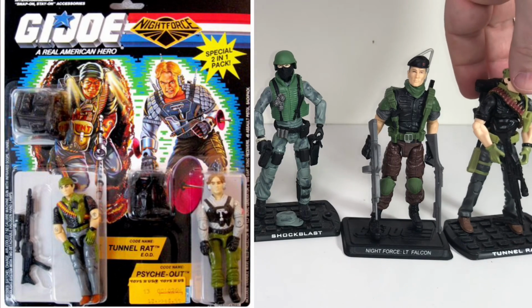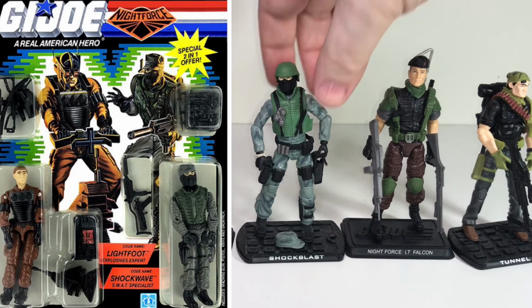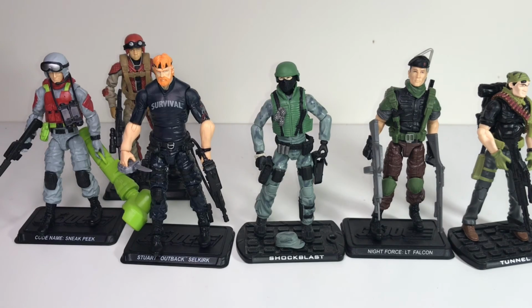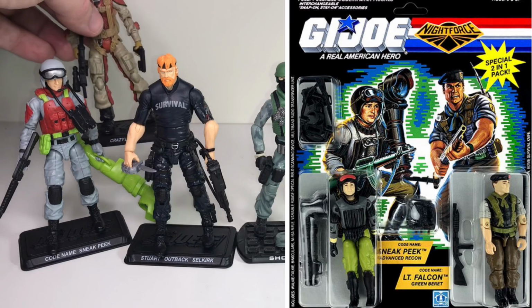Tunnel Rat here, this is him in his Night Force colors. This was included in a 2-pack in 2009 with Monkey Wrench. And Shockwave here in his Night Force colors, he was in a 2-pack with the Cobra Night Creeper in 2009 as well. Now these other two guys I have here, Sneak Peek and Crazy Legs.